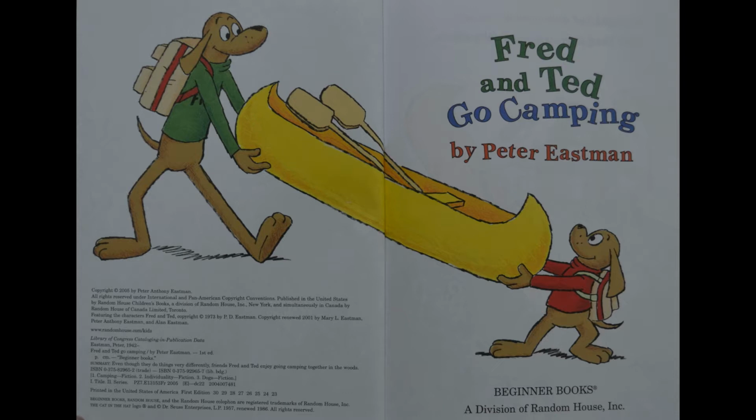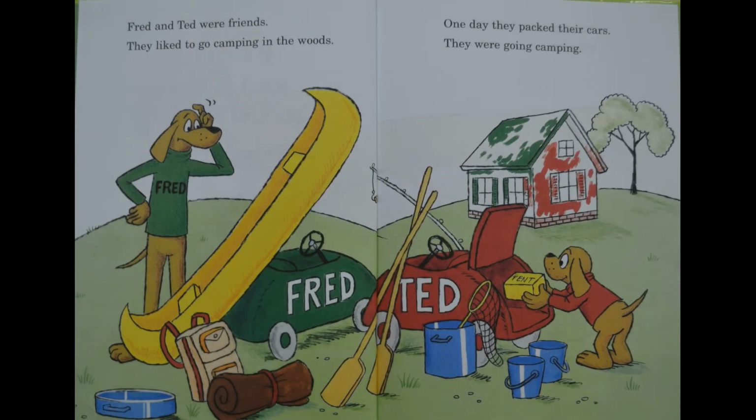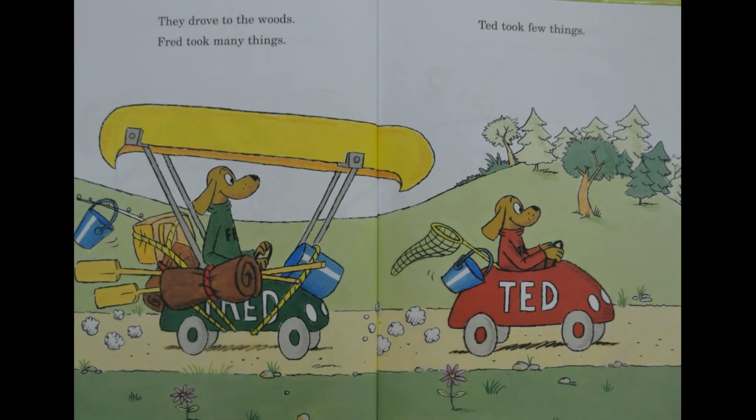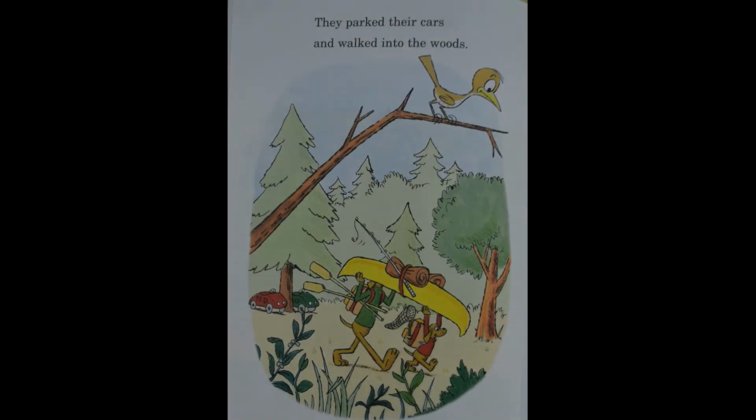Let's start by looking at the pictures and talking together about what's happening. What are they doing? I can see them with a bunch of different stuff. Looks like they're trying to fit it in their cars. What do they do with all that stuff? They packed it up. Look at that one guy. He's got his boat up on something up over his head. What are they doing now? Looks like their cars are back there and they have the boat on top of their head.